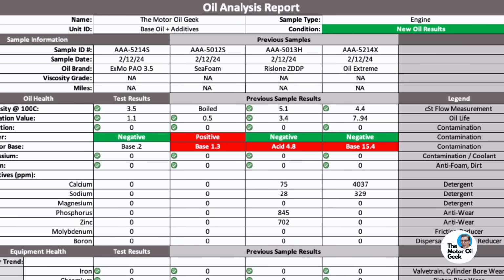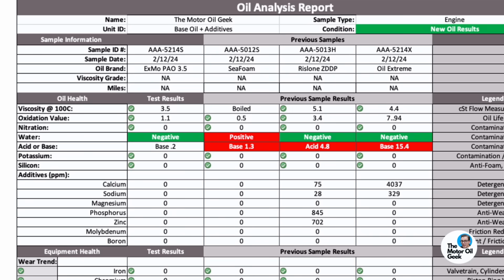So unlike the Lucas additive that had that really good detergent package to balance the base so it didn't become acidic, the Rizlone, it didn't even add as much ZDP, but it became way more acidic. So that's not good. This stuff could cause damage, could cause bearing wear, corrosion damage in the engine because it's raising the acid number. Again, shortening the life of your oil, changing the chemical balance.